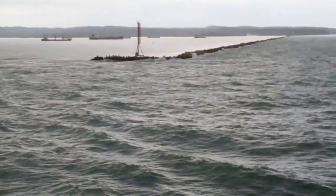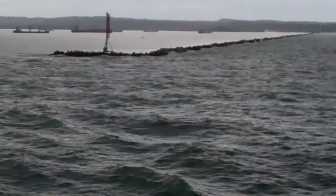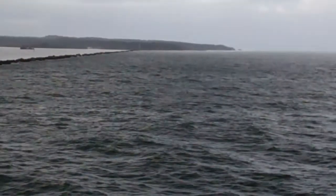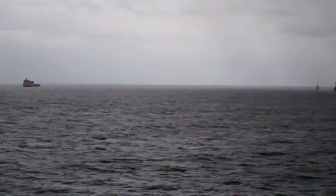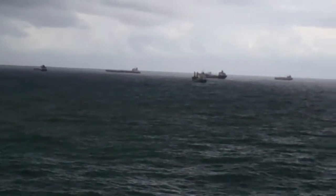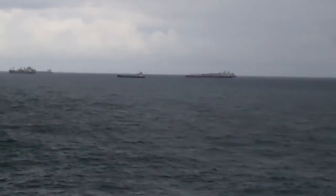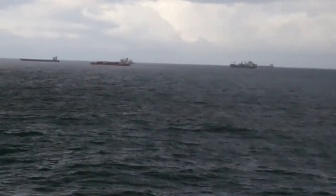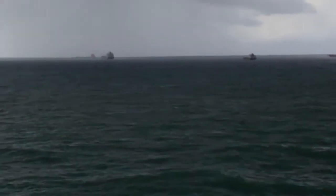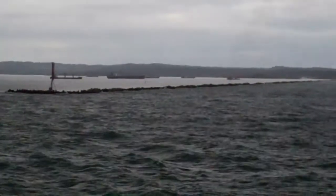We just leapt past the breakwater leading into the Panama Canal. And you can see the number of cargo ships, container ships that are inside the breakwater. It's just outside the breakwater. They counted about 28 or 29 and then gave up because there's so many. And that's just on the port side. There's many, many more. Next stop is Port of Panama.